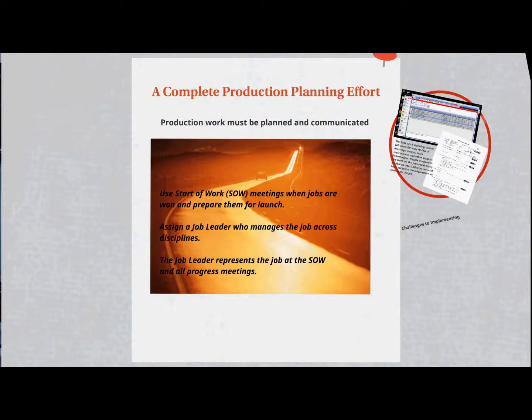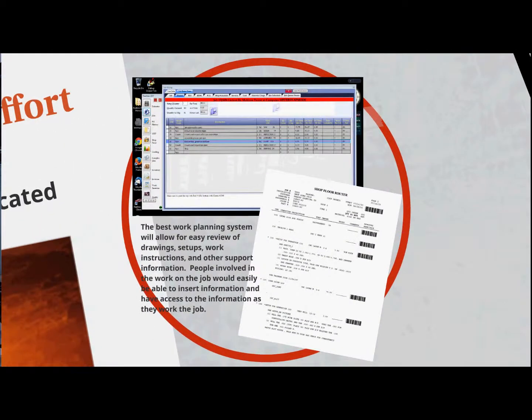We support work planning in RealTrack by allowing for the creation of routers that allow for the description of every operation in the job and the expected amount of time that the job would take. The best work planning systems would allow for easy review of drawings, setups, work instructions, and other support information. People involved in the work on the job can easily find and insert information as they work on the job.